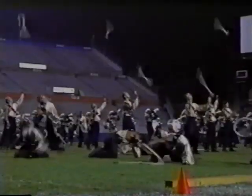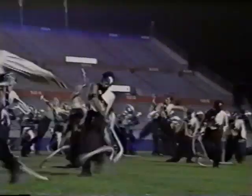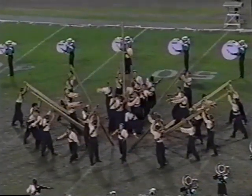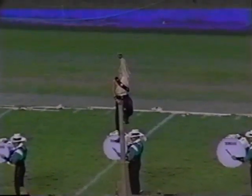The third section of a drum corps, the color guard, contributes to the visual impact of the show. They are, in a sense, the visual interpretation of the music. They accomplish this through the use of various visual props, the most common being flags and rifles.